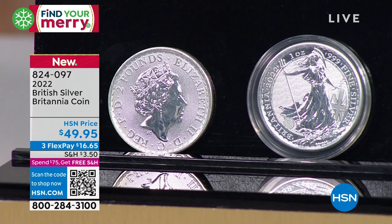Oh, really? That's the tradition. Oh, I didn't know that. Each sovereign rotates back and forth, left, right, left, right, so he'll face the other way when they do 2023. But this is it. So this is the official collectible.